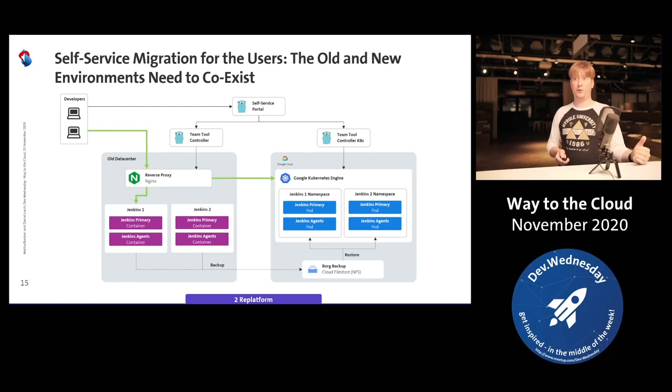They would go through the self-service portal, and via some controllers written in Go, the service would be instantiated directly in the old infrastructure. On the other side, they could access the workload itself and not manage it via a reverse proxy that was pointing dynamically to their instance.